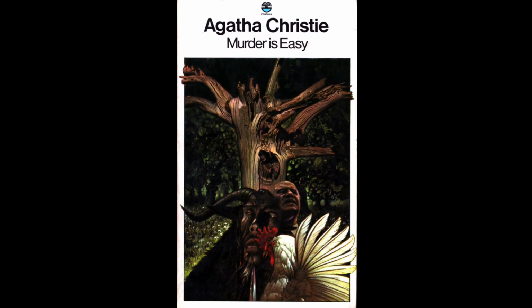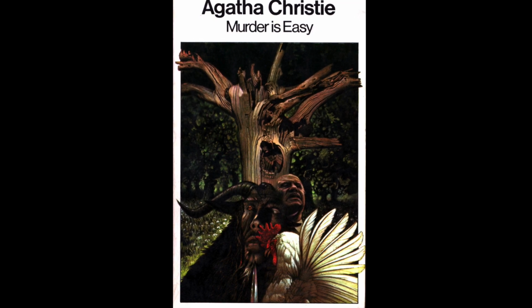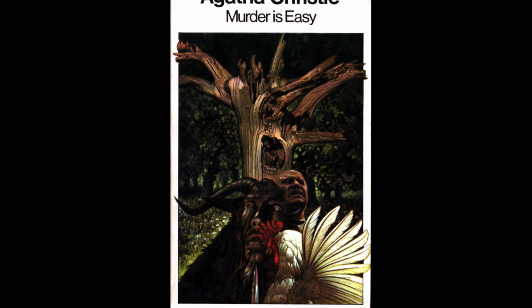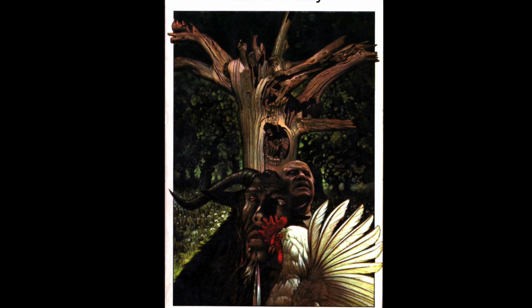The later cover features similar elements to the US version, which is titled Easy to Kill, with a deliciously creepy forest background and the rooster and dagger in the foreground, but this one includes additional tormented faces, which I think make it really quite a lot more gruesome.